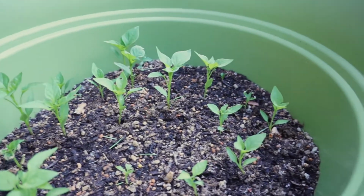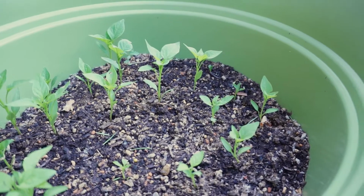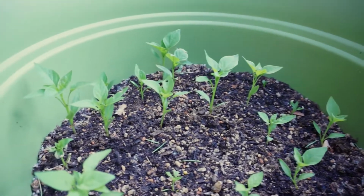But we're kind of thinking that maybe if there are bell peppers that ended up germinating in there, we might have a hybrid of a bell pepper jalapeno, and that'd be really cool.